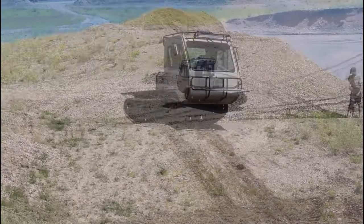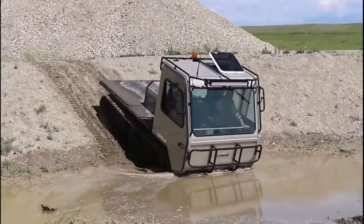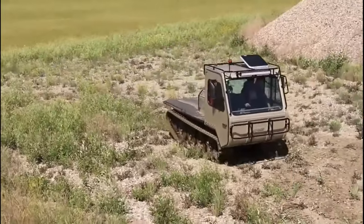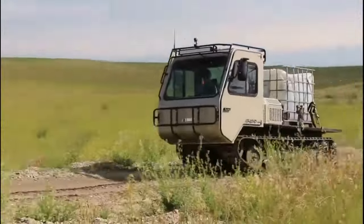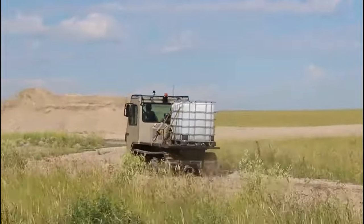Picture a steel cargo deck and a heated cab, providing comfort and functionality for up to 2 passengers, all while ensuring safety is paramount. But this versatile beast isn't limited to one task. With the ability to be outfitted with a variety of attachments and equipment, the ALLTRACK transforms to suit any job, from firefighting to drilling, plowing, and beyond.